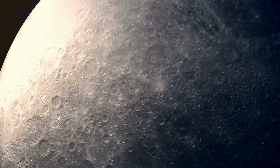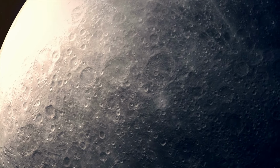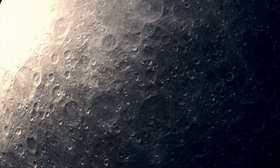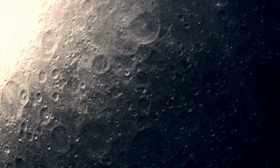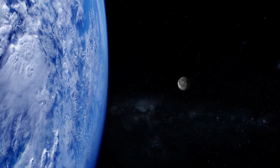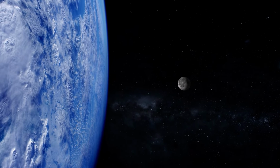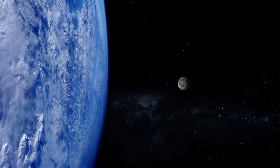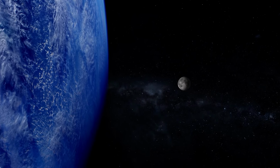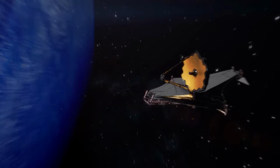By studying these untouched samples, scientists could gain insights into the processes that shaped the Moon, including its volcanic activity and the impacts that created its craters. Such research would also enhance our understanding of Earth's early history, as the Moon and Earth share a common origin in the aftermath of a colossal collision with a Mars-sized body around 4.5 billion years ago.